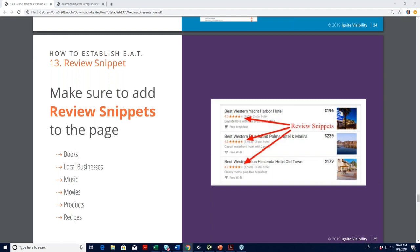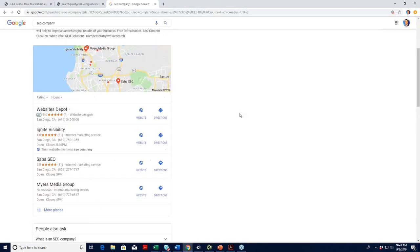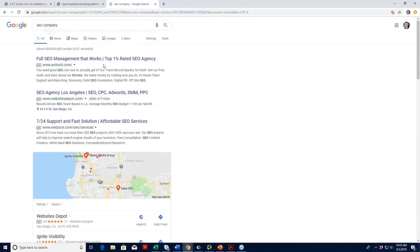But there are lots of different types of schema that you can use to show up within the search results. You see a few of them here: the books, local business, music, movies, products, recipes. But there's so much more than that that you can use to sometimes even just take up more room within the search results, which can draw people more to your page and provide more information.